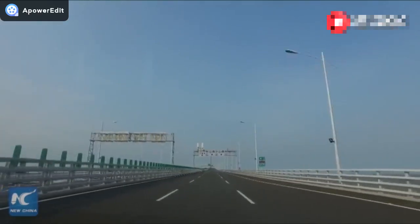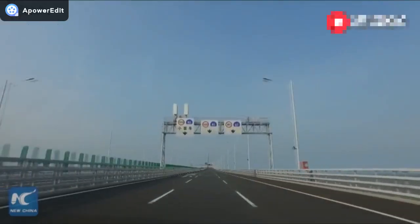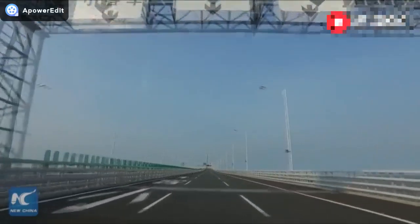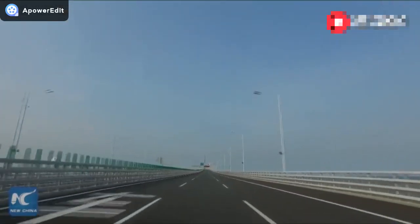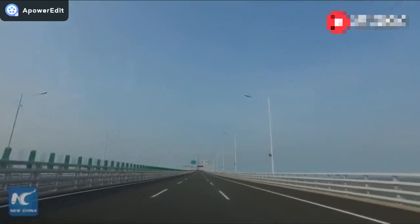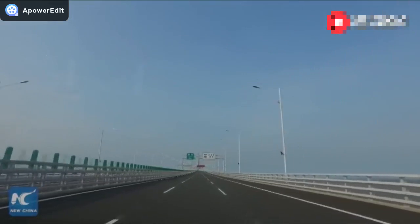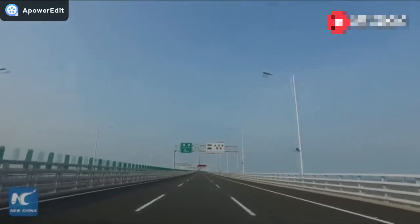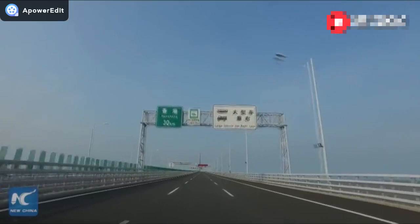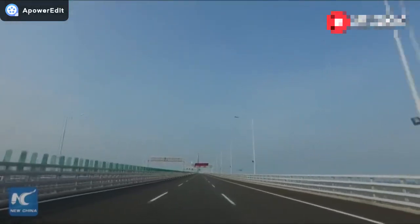Now we are on the main part of the Hong Kong-Zhuhai-Macau Bridge. The whole project is as long as 55 kilometers, and this main structure measures 29.6 kilometers, consisting of a 22.9 km bridge section and a 6.7 km undersea tunnel. I think we should roll down the window and have a glimpse of the South China Sea.